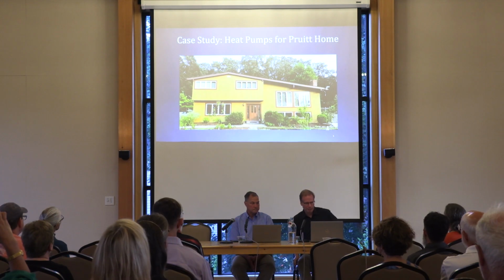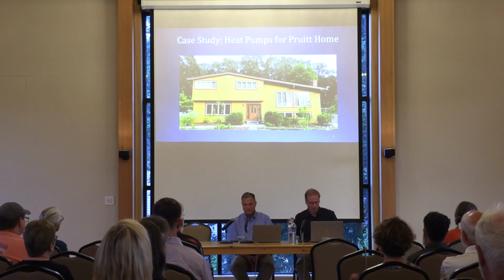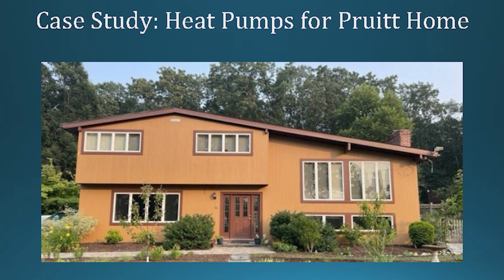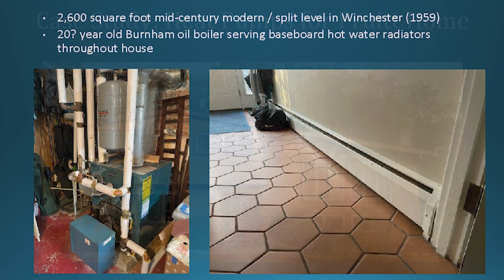Okay, and the main event is a case study of what I did at my house here in Winchester. That is my house. It is a 2,600 square foot mid-century modern split level. It's built in 1959, so not exempt from the energy codes that Steve was talking about by a long shot. I have an existing oil-fired boiler that produces hot water for baseboard radiators throughout the house. You can see an example, the boiler's on the left, the example of the baseboard radiators is on the right. That's my front entrance.